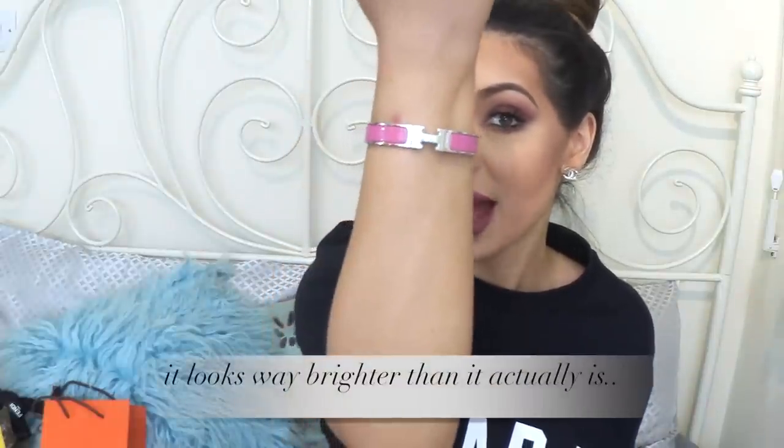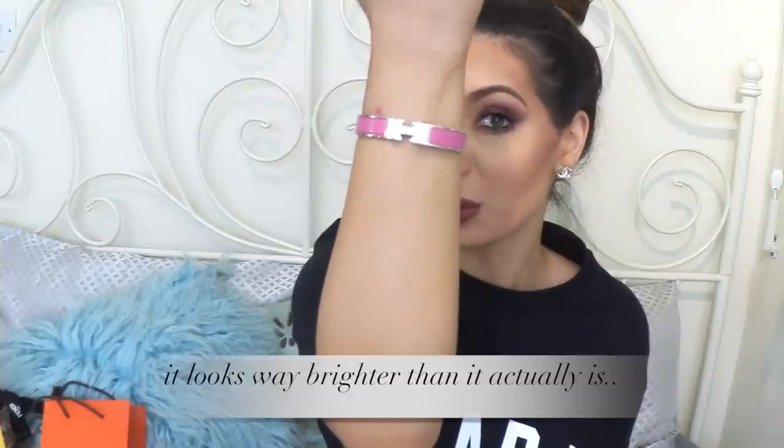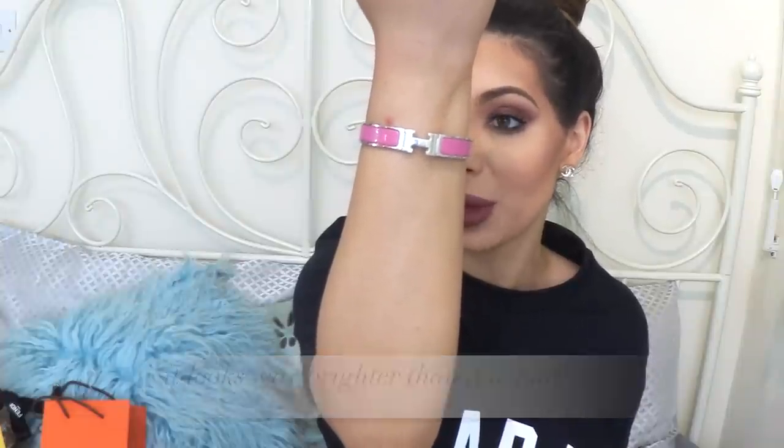And also it has the name of the color. So the color says Click H Rose Velours. I'll list everything down below. This is how it looks on. Let me know what you think. I think this color really complements my skin tone as well, and it will be perfect for summer.